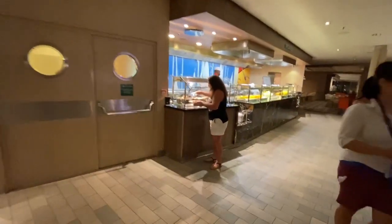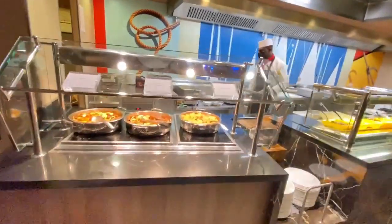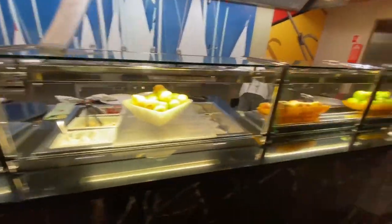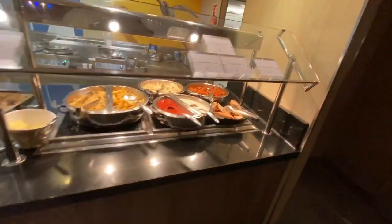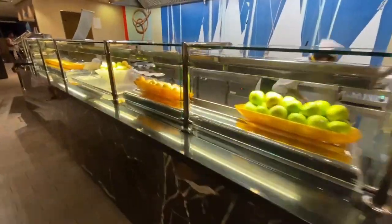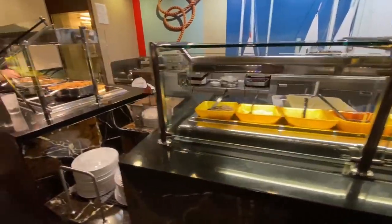So around the corner here is even more stuff. This is where the specialty stuff is at. So, beef stir fry, stir fry noodle with vegetables, egg fried rice. You can get crepes made from a crepe station. And then they have Italian over here. So as you can see, there are a variety of options of food to choose from. From Americana to Italian to Indian to vegan and vegetarian, you can eat yourself sick on this boat.